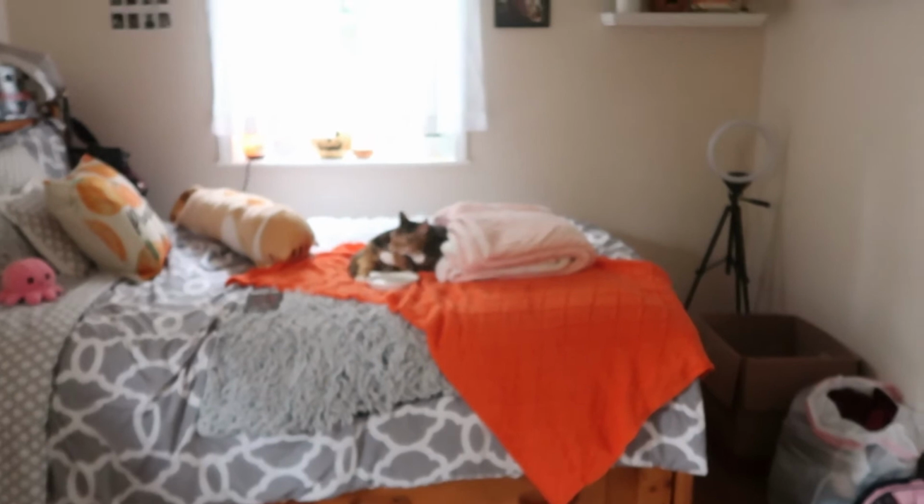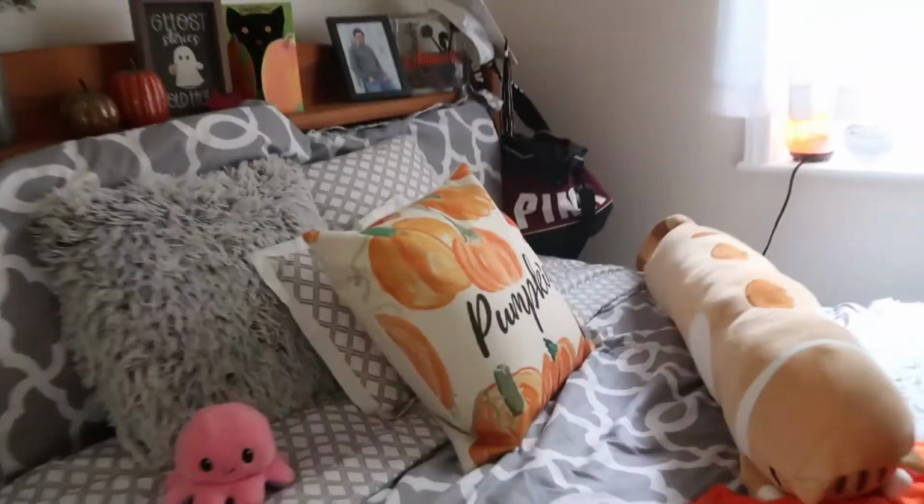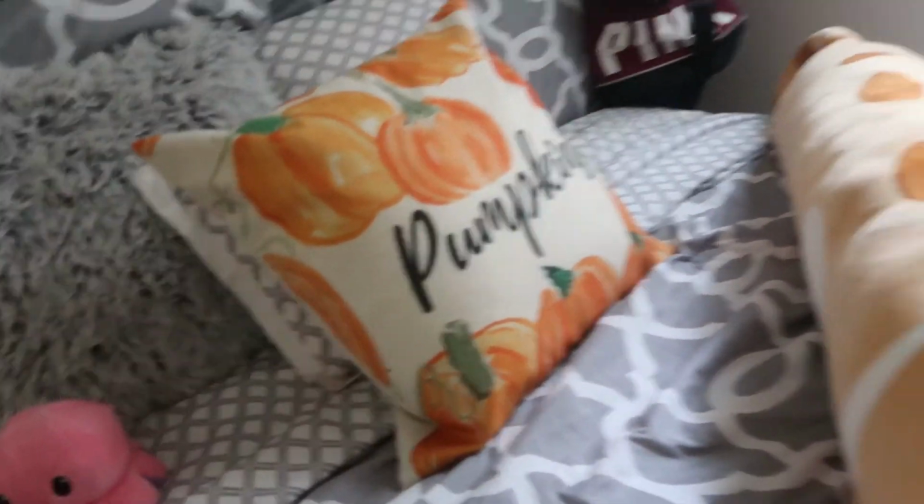And then you have my bed. The orange blanket is bought from Amazon. It's just so cute. And this pillow cover is from Amazon, just says pumpkins. I know, my little cat, she's so cute. Hi, baby.